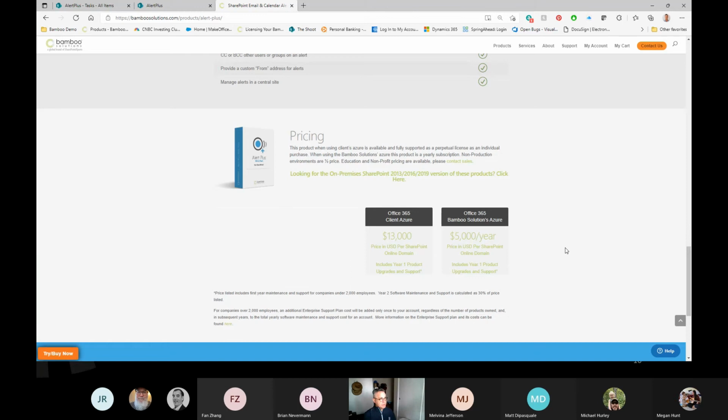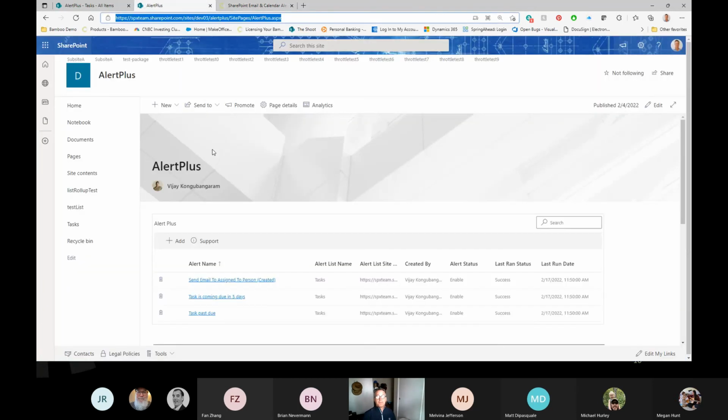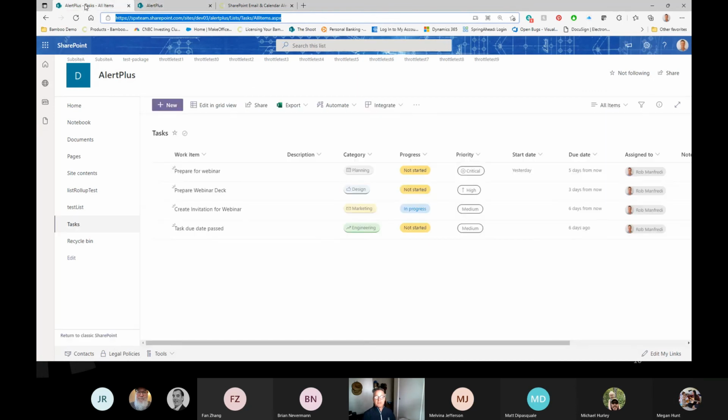Let's move on now to see how the product works. So I've got two things. I've got a task list here, and I've got 4 tasks in here. Prepare for a webinar, create a deck, create the invitation, and this task that's past due. We've got standard categories. I've got a status here of not started, in progress, and not started. And I've got some due dates. This one's due 5 days from now. This one's due 3 days from now, 6 days, and this is 6 days ago.